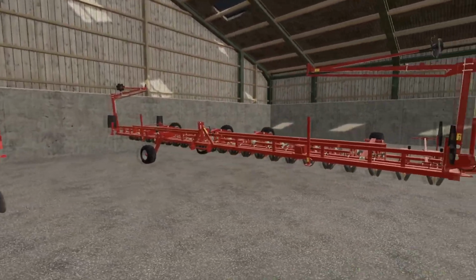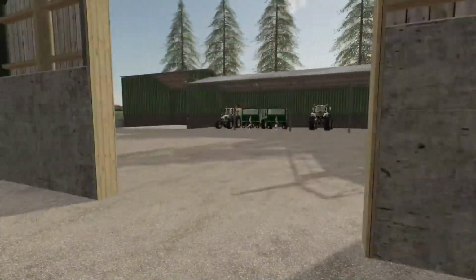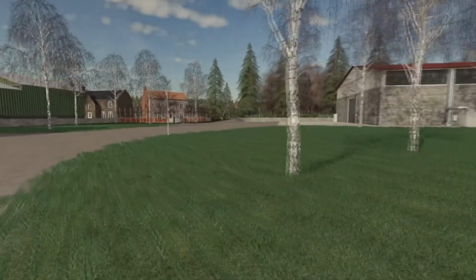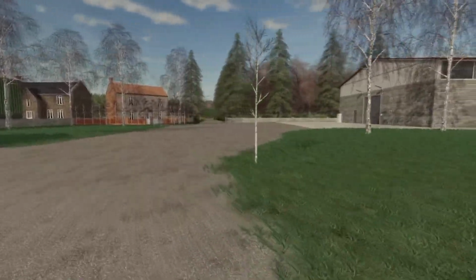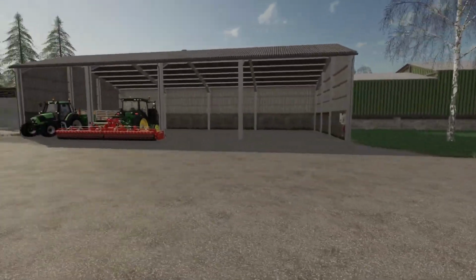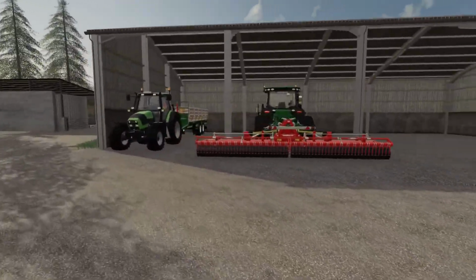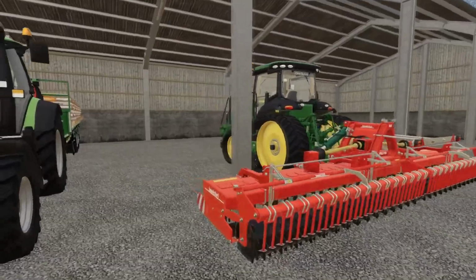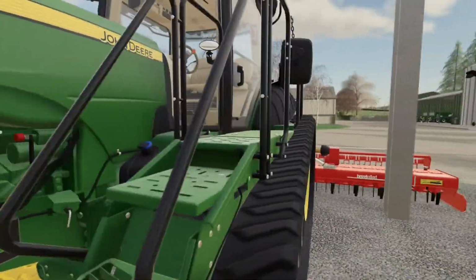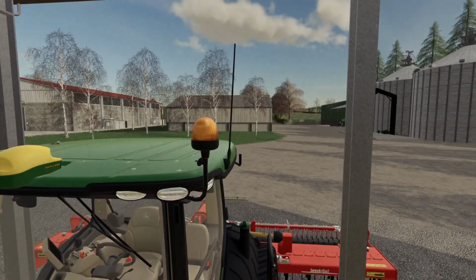So the yard is fairly empty at the moment. All the potatoes are gone for the year. The potato store is still empty, which is handy. But we need to go and get a field pull down for drilling now. So we've got an 8 metre power harrow here, hence the RT. It's the only tractor that will do it. The Deutzes aren't big enough for this.